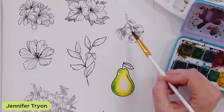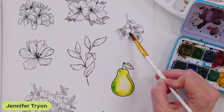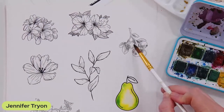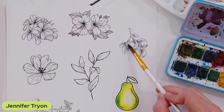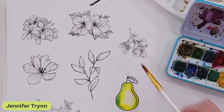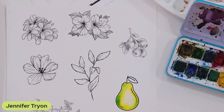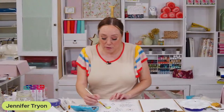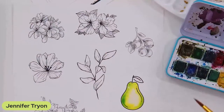So if I'm looking at this berry, you can kind of see where it would be, because especially in this drawing here, it's already been preserved for us. The highlight is preserved. There's some shading right here. So that's where we'll just have plain water and try not to put much paint. Or we'll do a very faded wash and then go in with the pigmentation around the sides after. But for right now, let's do it with the leaf, because we can finish off our pear here.